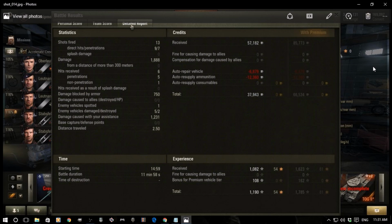Bounced 1 shot of the 6 that we took from the T30, which was very lucky. But that 1 bounce enabled us to go on, take some hits from the Tortoise and the AMX CDC, and kill the Tortoise and finish the game still alive. Once you've taken all the ammunition costs, made a 38,000 credit profit, and got a good amount of XP into the bargain. So, let's go and round things off in the garage.